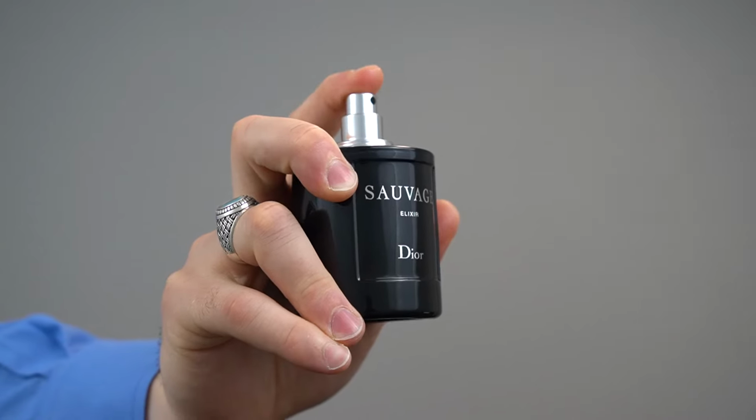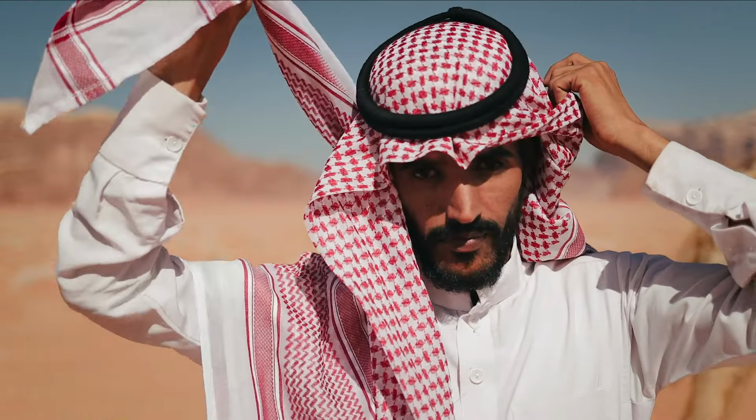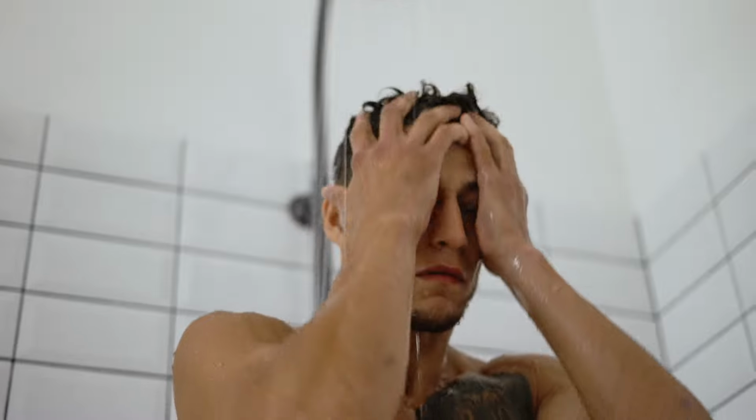So just to be very clear, guys, this one here does not smell like the other Sauvage flankers. This one takes a completely different direction. It goes more in an Oriental, Middle Eastern, spicy kind of direction, while the other Dior Sauvage flankers go into more of a shower gel, fresh and clean kind of direction. Okay, so just to be very clear, guys, do not blind buy this fragrance based on the other Sauvage flankers. This one goes in a completely different direction.